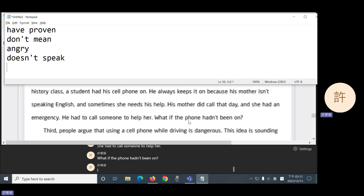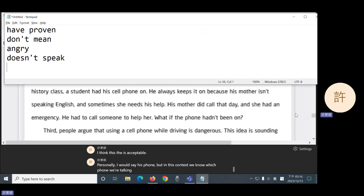I think this "the" is acceptable. Personally, I would say his phone, but in this context, we know which phone we're talking about, so I think it's fine.